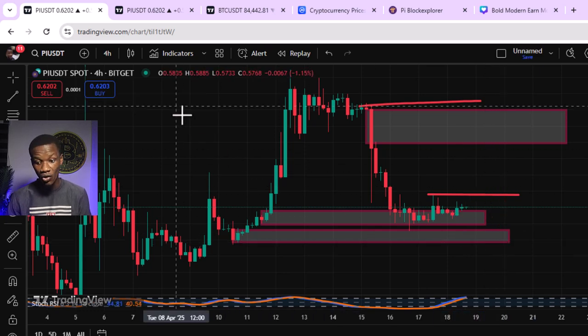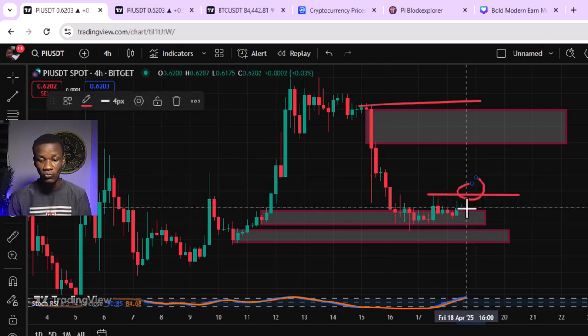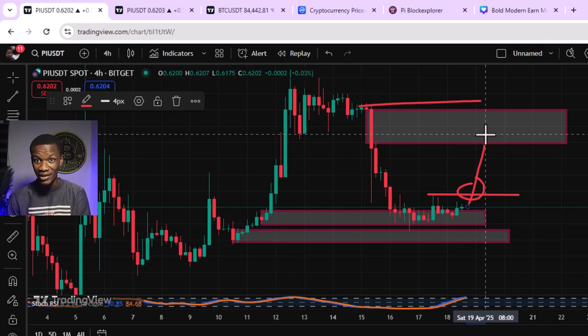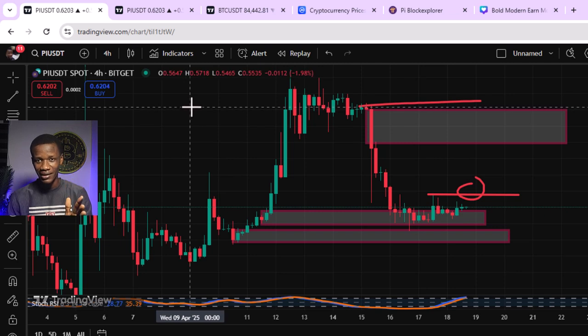If we were on Monday or Tuesday and we see a breakout here, I could have said the market is going to move upward because it's within the weekdays. So this is what you must pay attention to right now to be in the right direction of the market. And this is my personal opinion.